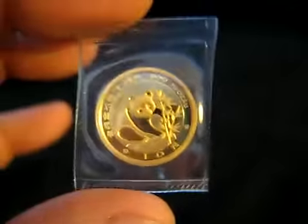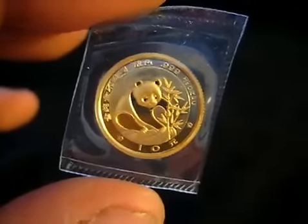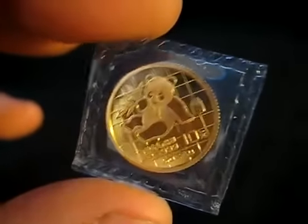Okay, now we're going to go to the 1988. Again, like I was saying, the prices on these, 1988 is a very common year. The common ones like this, with gold at $850 currently, or thereabouts, would be about $100 a piece for the more common dates. Some of the rare dates can be in the many hundreds of dollars, and I'll show you one of those. This is the 1989.